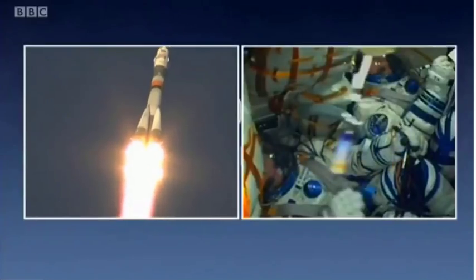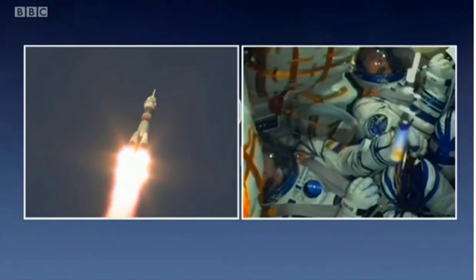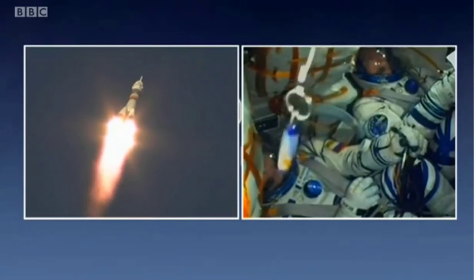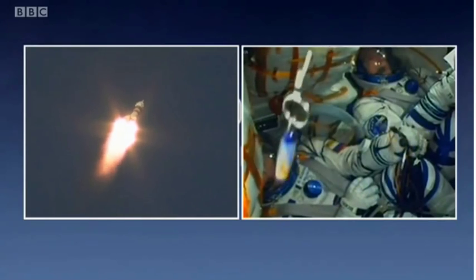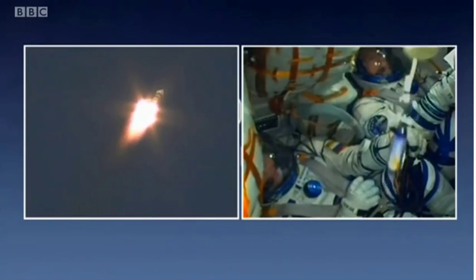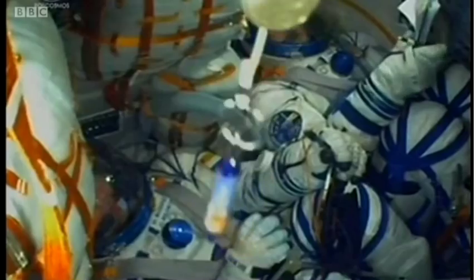So we've got live pictures from inside the capsule, which you can see there on the split screen. So this is the live image. And you see the vibration you talked about. You can see how hard the acceleration is by how this little floating thing is being shaken by the acceleration. Yuri is carefully looking at things. Tim Peake is writing down information. And everyone is focused on their rocket ship.